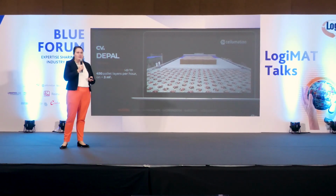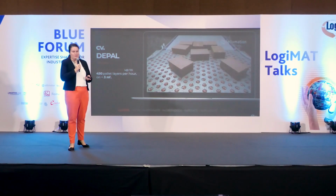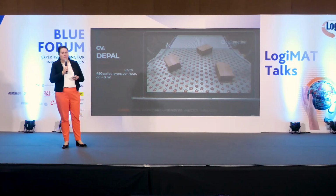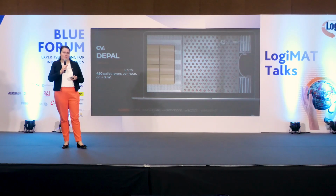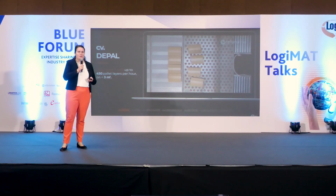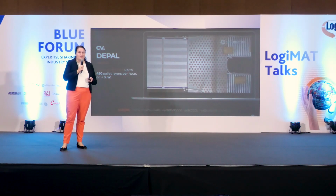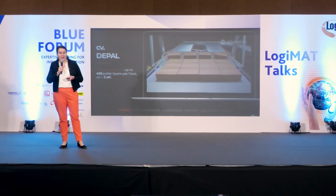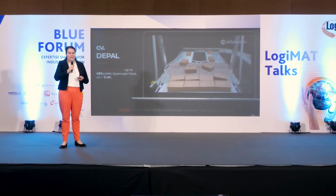Here you can see the CV depot system. The CV depot system is a layer descrambling system. And what we are doing here on 3 square meters is a very small layer descrambling system. Our competitor needs 60 square meters, and I will show how big this is. So we're an ant in layouts and have an elephant as a competitor. This is what you can see here.